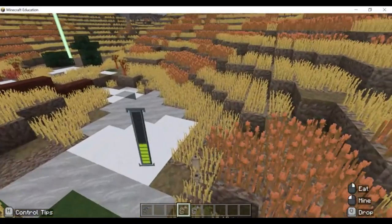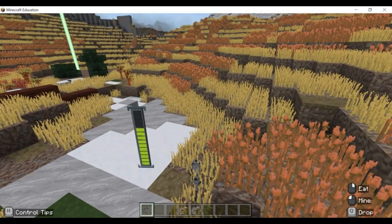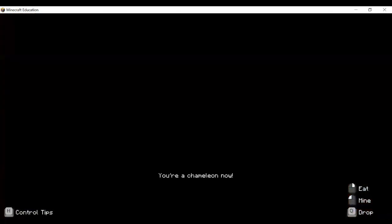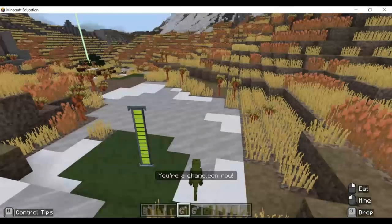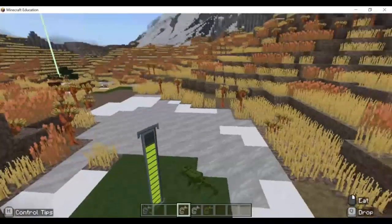Right. My temperature is getting low. I'm going to change to black quickly. See if I can get that temperature up, but I do see that bird coming again. Be careful. I'm going to quickly change colour and stay still. We're nearly there. And he's got me. No. And I'm back to the beginning. So let's try and work this again.